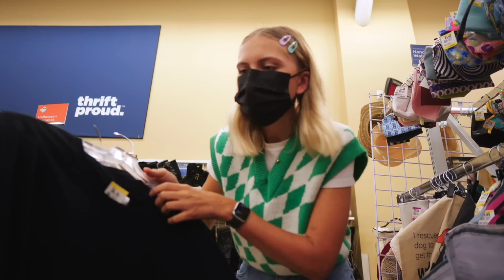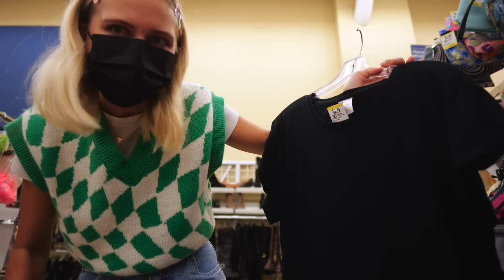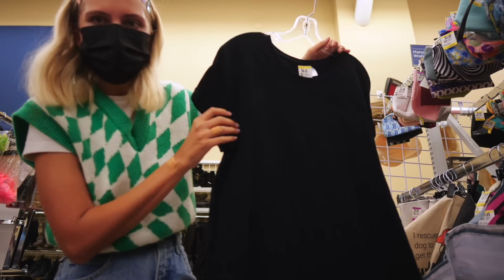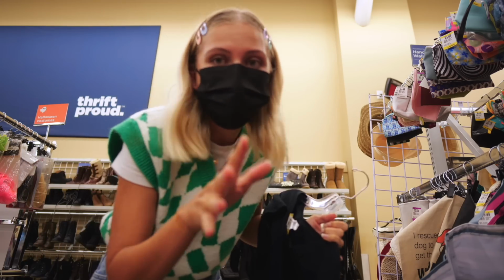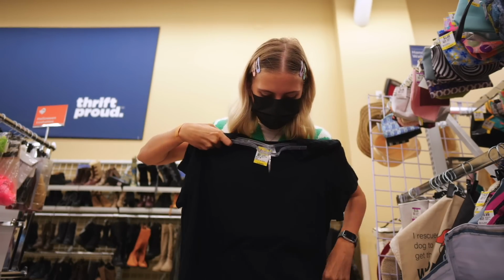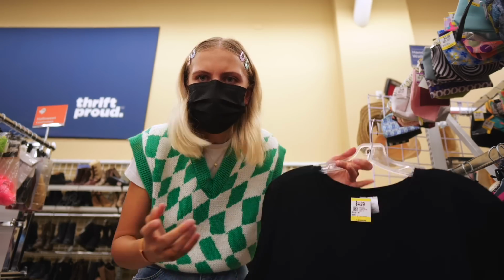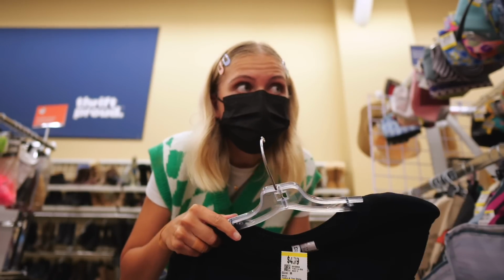Then I found this t-shirt. It's originally from H&M. It is $4.79, and I really like it because the sleeves are cuffed, and honestly, regardless of the aesthetic, it's just a black t-shirt, and I feel like it works tucked in or even out and about. I think it's a t-shirt dress, honestly, because it's a medium. So yeah, I'm pretty sure this is a t-shirt dress, which I think also could be a look.